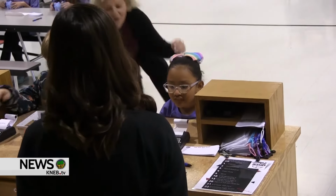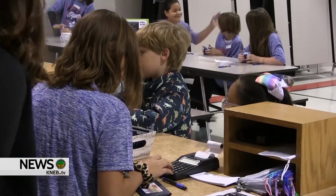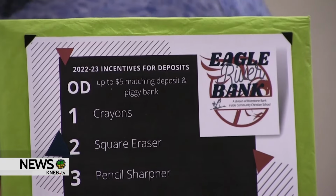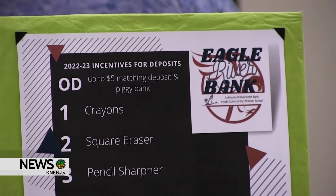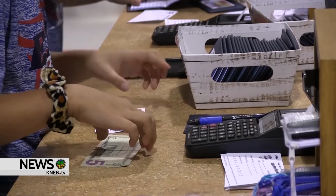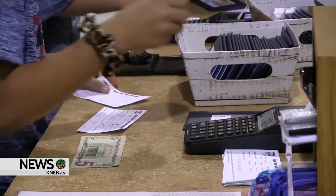Once opened, the accounts remain active through fifth grade or until a student leaves the school, and there are incentives as the kids hit weekly benchmarks of consistency of savings. At their fifth grade graduation, each saver will be presented with a check for the amount in their Eagle River account, and the account will then be closed.